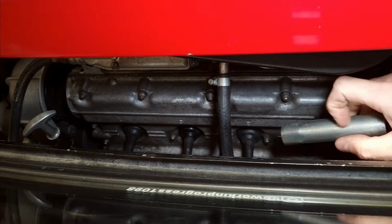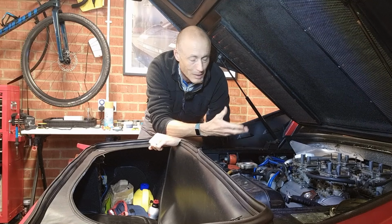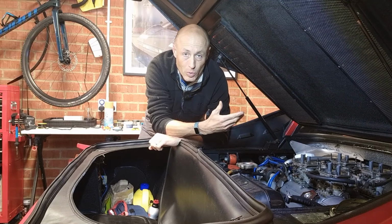I've been through the front bank now. I've cleaned up all of those particularly sooty plugs, checked all the gaps, which all seemed fine. I've put the spark light on all the leads as well, and I'm getting a good full array of illumination there, so that seems to be fine. But the colouring of the plugs does indicate that perhaps there's something not quite right with the fueling.